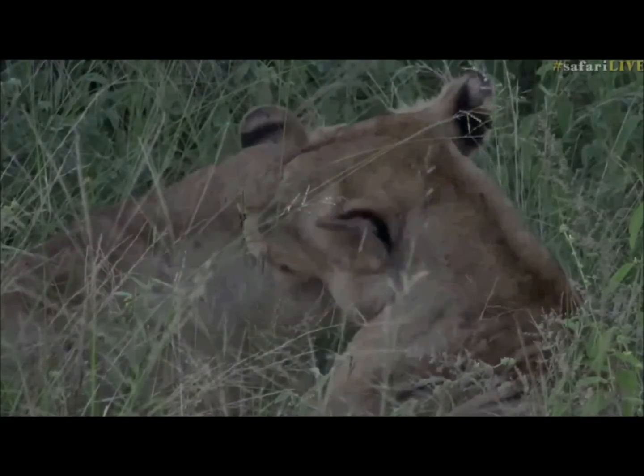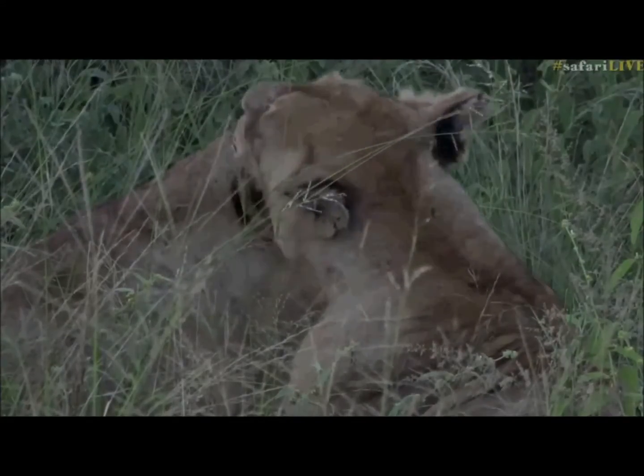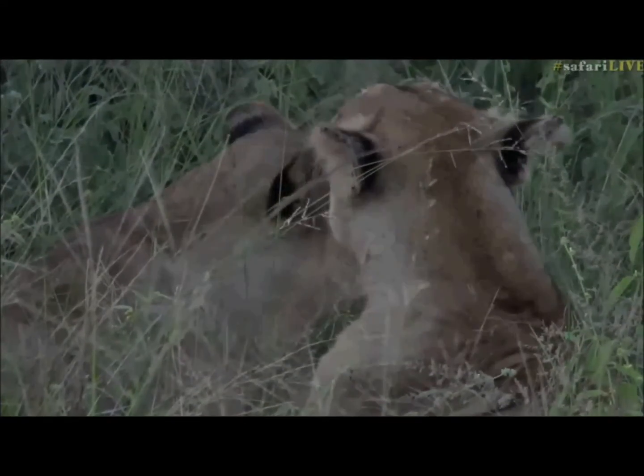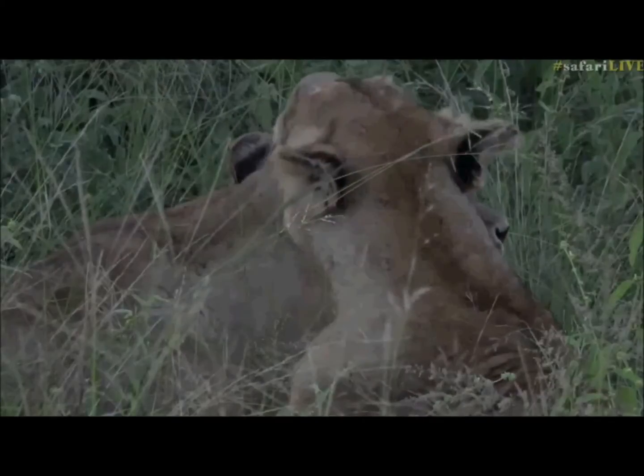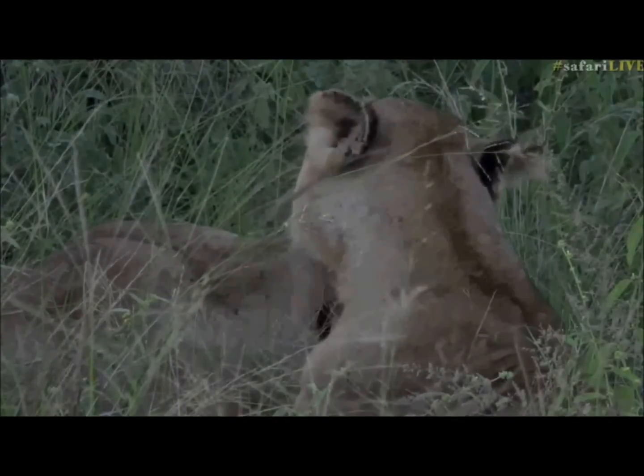And it must feel quite nice with those rough tongues. It's almost like being brushed, and they get to all those hard-to-reach places that you can't get to. It's like when you have an itch in the middle of your back and you go scurrying off to somebody and you ask them to try and get it for you. It must be much the same when they groom each other like this.